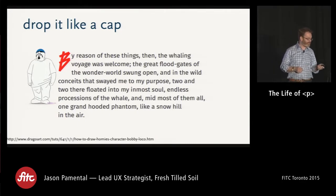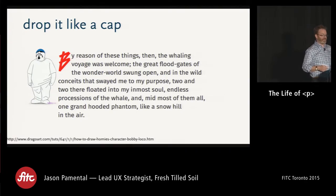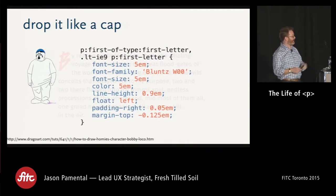Well, as it happens, Bobby Loco not only likes drop caps, but he likes web standards because he's got his blue beanie on. And so in his design here, now this is straight off the web, mind you. This is a Homies character, and I looked up how to draw him, and I thought that was great. So this is how he did his CSS.